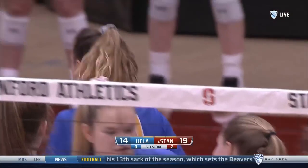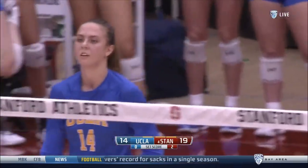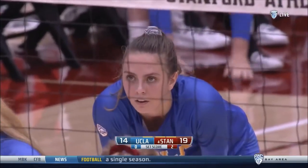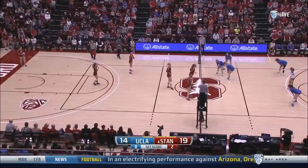But if you're UCLA, you got to serve tough. And you can't really fault Mac May for that. No, you're going against a team hitting in the .400s or .500s. Yeah. Siding out at 80% side out rate. You've got to do something.